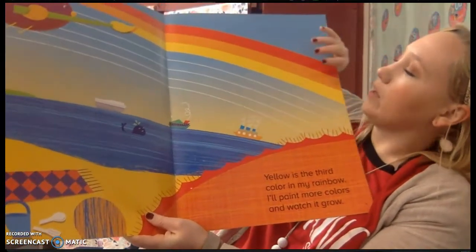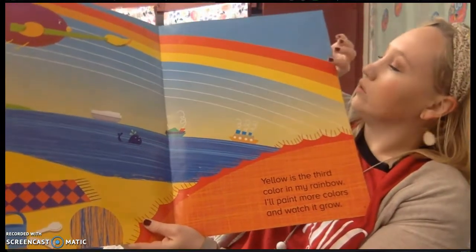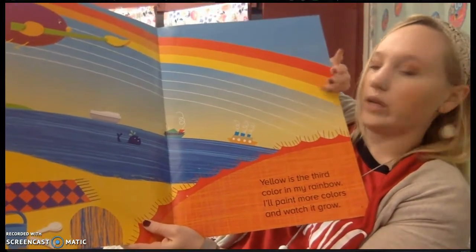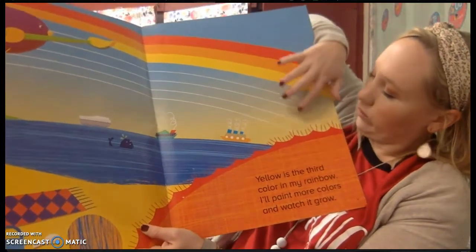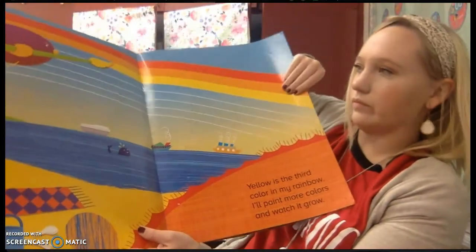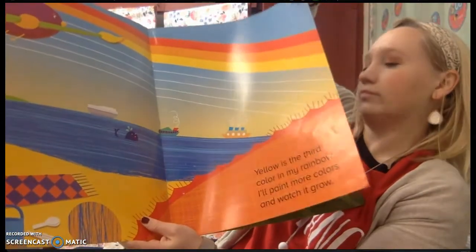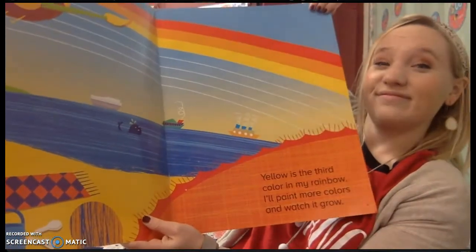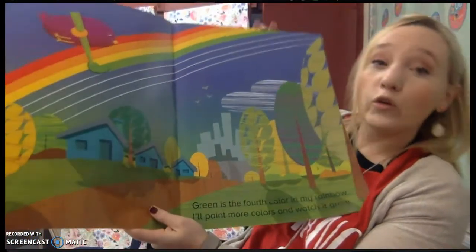So we've got red, orange, yellow. So how many do we have painted? 1, 2, 3. Very good. How many more do we need to paint? 1, 2, 3, 4. What's going to come after yellow? Let's find out. The color green.